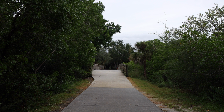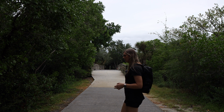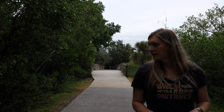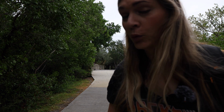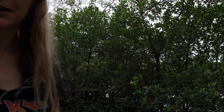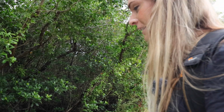So this is the bridge we just came across right there. Looks like a pretty old bridge. I'm not sure when this became a park, but we're surrounded by water on both sides. It's kind of crazy. So this is a place where like an alligator would jump out at you. Check this out. So we've got water down here, and we've got water right over here. It's like swampy.